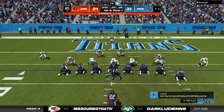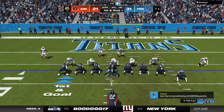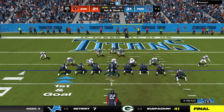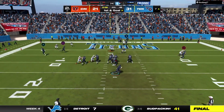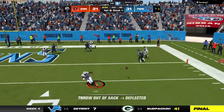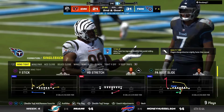A good chance now to put this game on ice. This is 1st and goal. Buffalo 18. Willis, escaping the pressure right. Oh, the ball comes out on the hit, but they'll say it's incomplete.